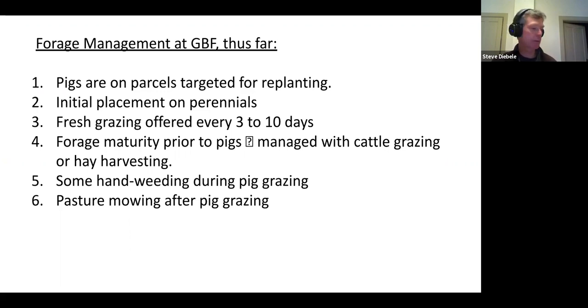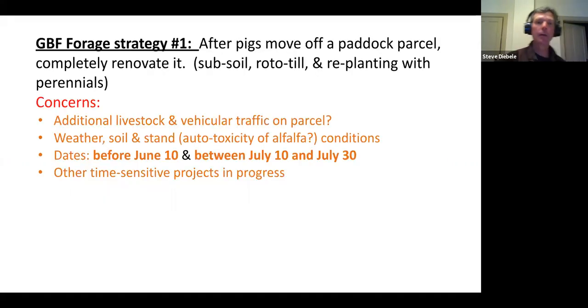With regard to, let's go to the next page then. So we've got 4 basic strategies that we use for how we manage the pastures. And then we can talk about what specifically we would go back and replant with.